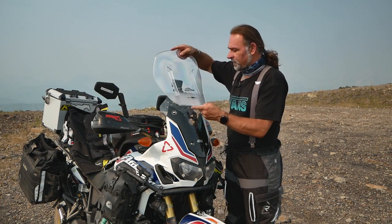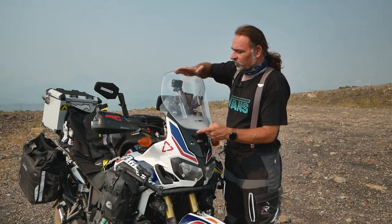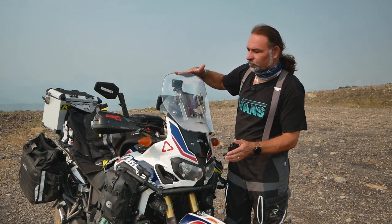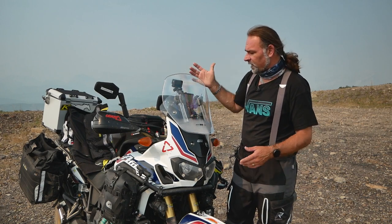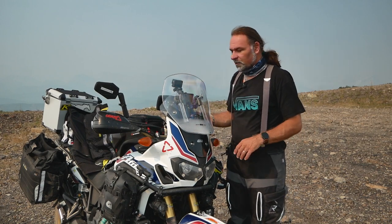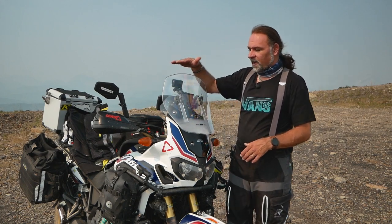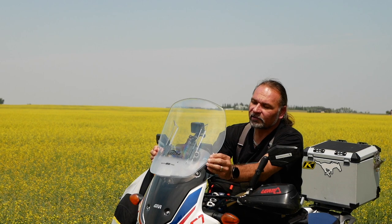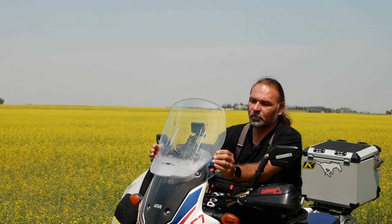No wind buffering, great product. I'm pretty happy with it. Usually my position when I'm off-road, I just want to cover the GoPro. I don't want to go too far, just enough to give myself coverage. So actually that's pretty much all the way down. Simple as that. And when I'm riding, I'm just going to lift it a little bit higher. Maximum position, which I probably don't recommend because you don't want to have just the bottom part holding on. So I'll just go probably here.